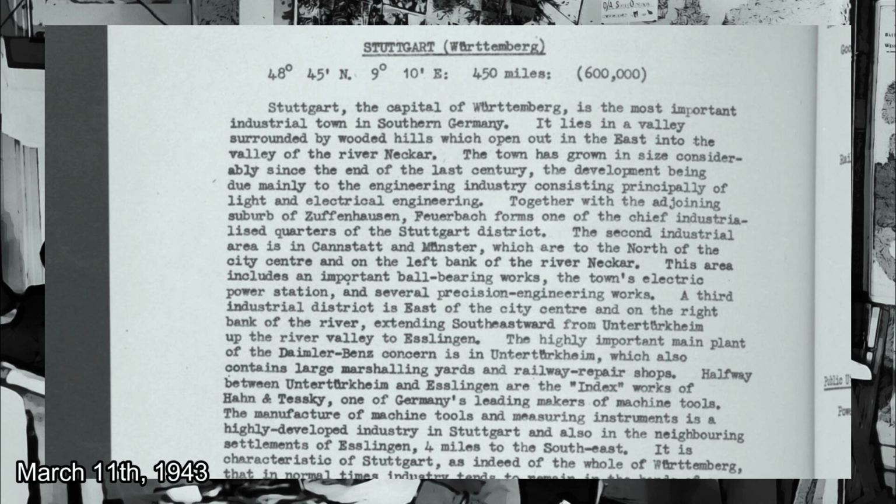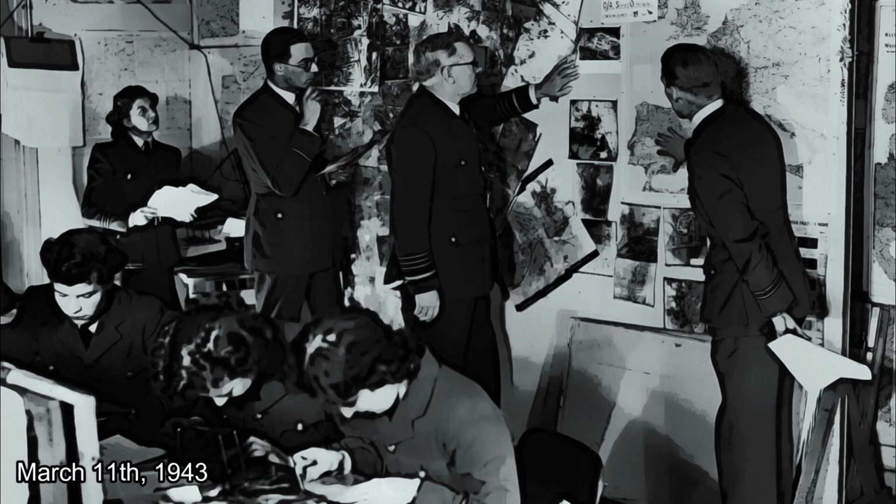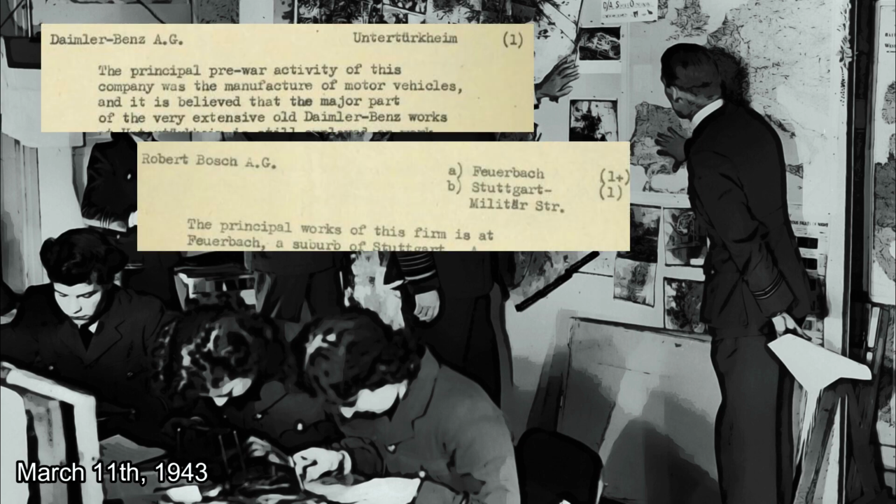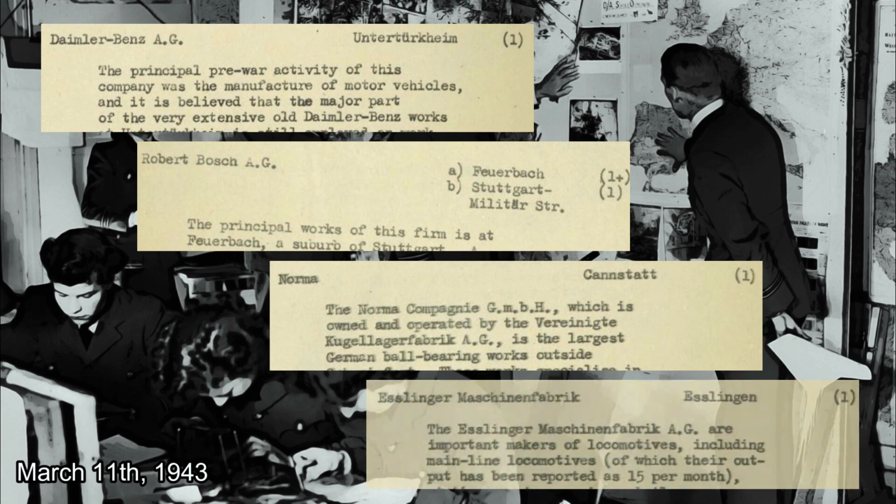Containing 5 aircraft or aero engine works, 35 engineering or armament works, 3 non-ferrous manufacturing works, 4 major utility works and 5 transportation facilities, Stuttgart is home to the Daimler-Benz works, the Bosch works, and the Norma and Esslinger Machine and Fabric works, which all produce between them aero engines, fuel injection pumps, magnetos, ball bearings, and locomotive engines.